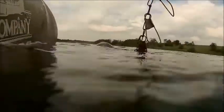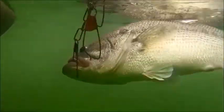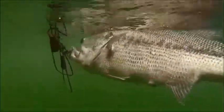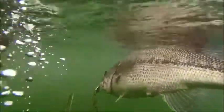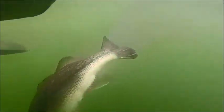Just a couple of notes on this video. This is the first big bass that I caught on this particular day, and I do have him lipped with the stringer. I do that only so that I can get to my cameras, and it's hard to manage all those things. You'll see a little release of this fish in a little bit.